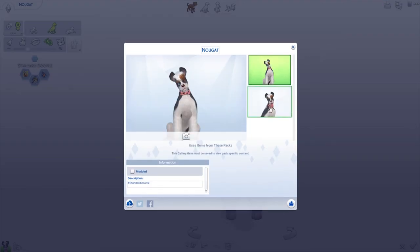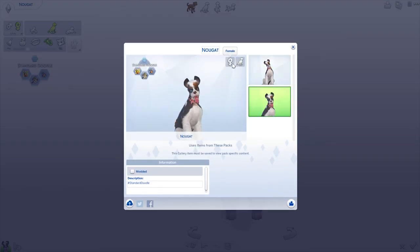Alright, oh my god, this is Nougat, the standard doodle. Does it say that anywhere? Standard, it does! Oh my god, I'm so excited. Hashtag standard doodle. I am so happy. Don't noodle that doodle. Okay, well, we're gonna upload this lovely lady to the gallery if anyone would like to download her. I think she's precious.